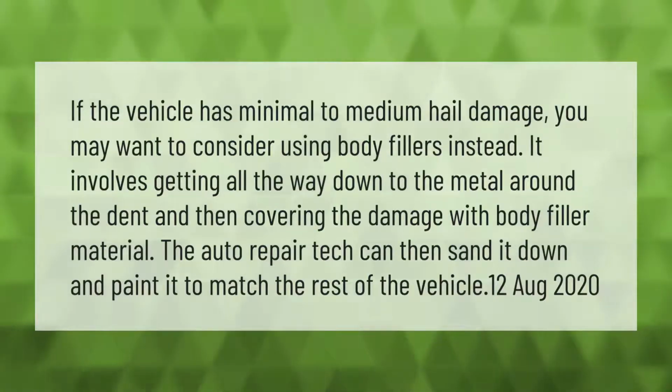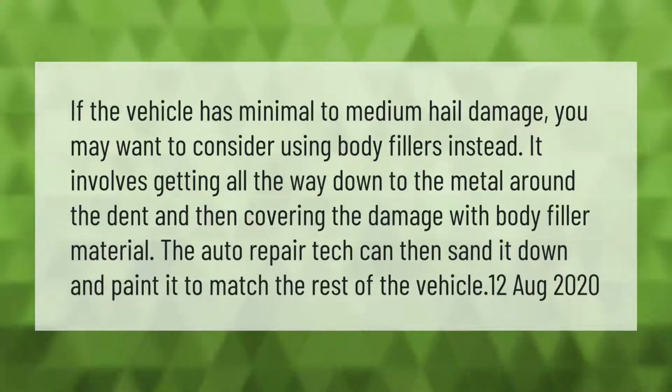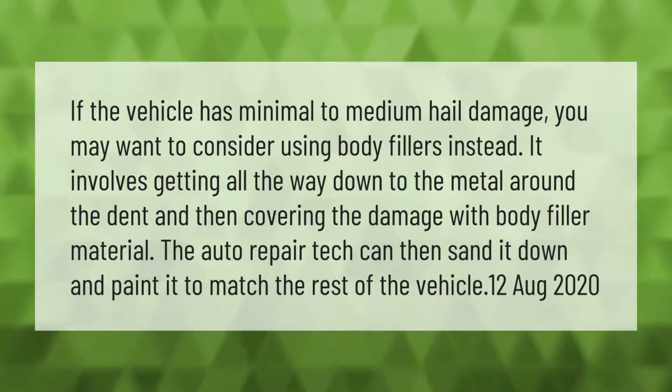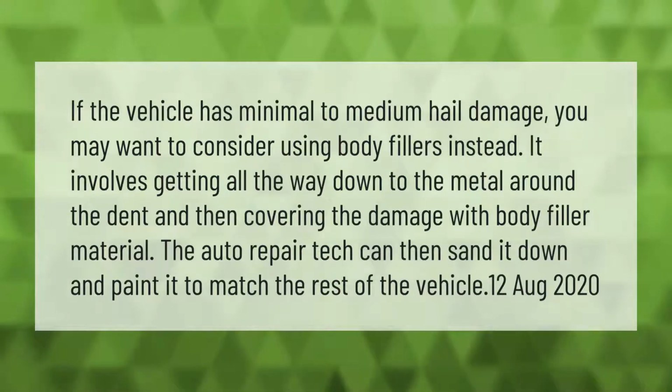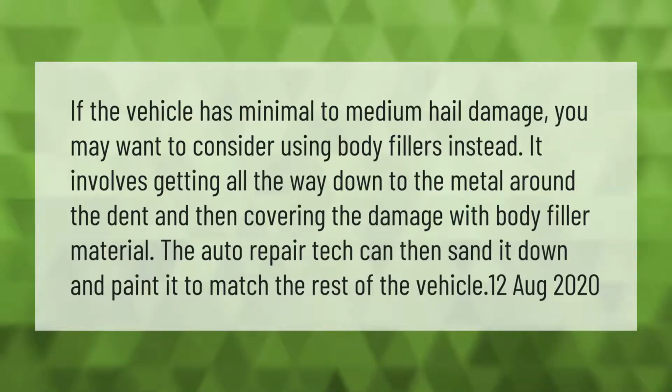If the vehicle has minimal to medium hail damage, you may want to consider using body fillers instead. It involves getting all the way down to the metal around the dent and then covering the damage with body filler material. The auto repair tech can then sand it down and paint it to match the rest of the vehicle.